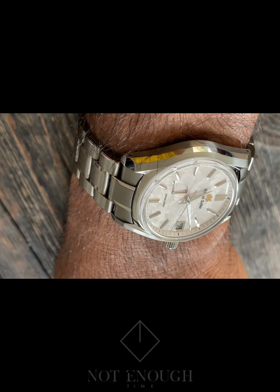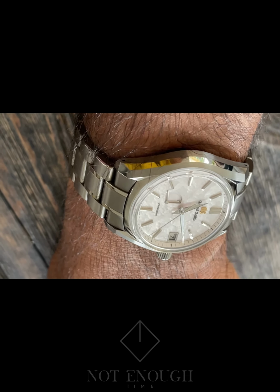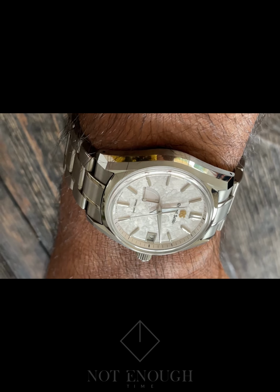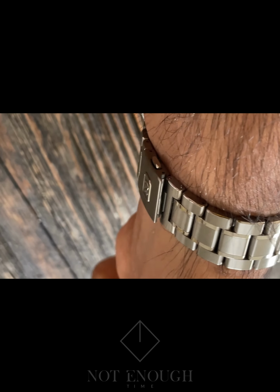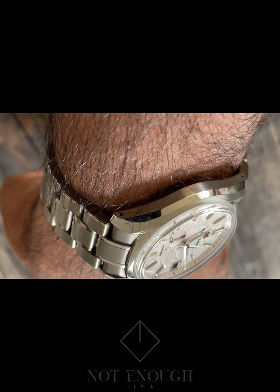I also think, perhaps controversially, that I almost wish they went a little further with the watch in terms of that color. It's like, if it's going to be cherry blossom, then let's just get a slightly deeper level of saturation, because what I find is it tends to most of the time just look like a very silvery dial.